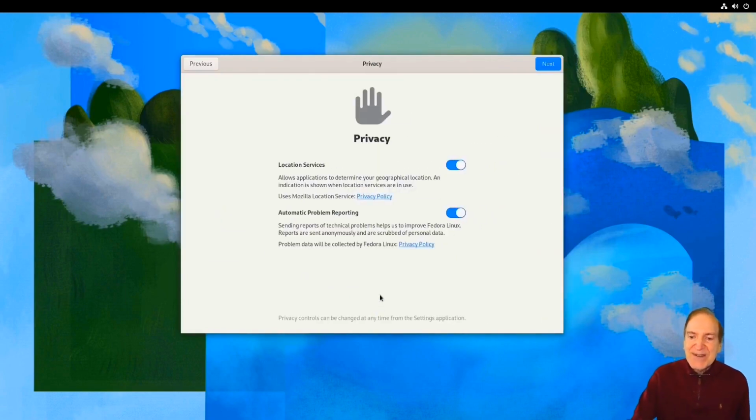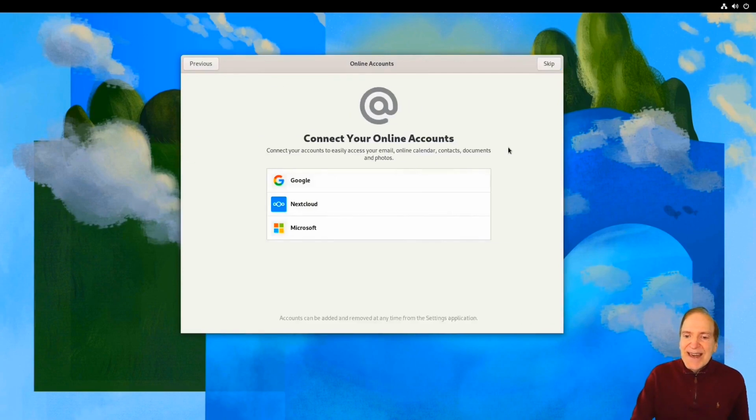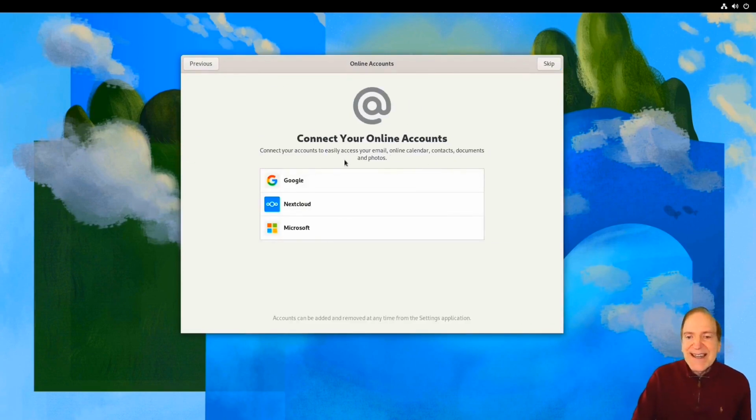So I'm going to hit the Start Setup. And then these are our privacy settings. Personally, I'm okay with the location services and problem reporting, so I'm going to just hit Next with that. And then here we can install our third-party repos. I like this because you can add in the RPM Fusion and other repositories. I think Flatpak too. That kind of takes care of it right in the beginning, and I like that.